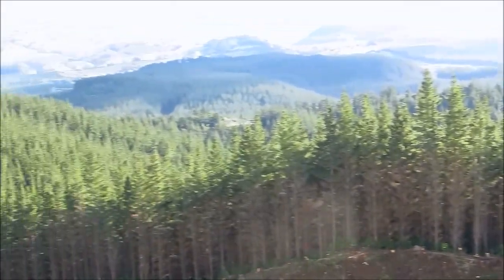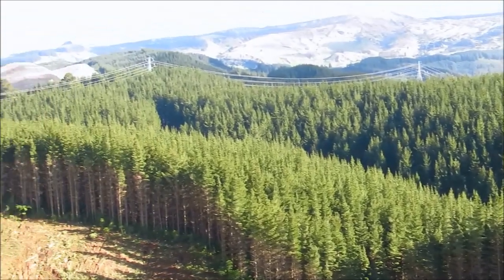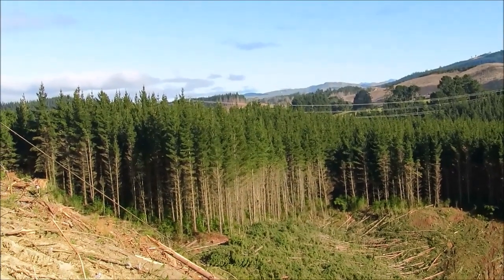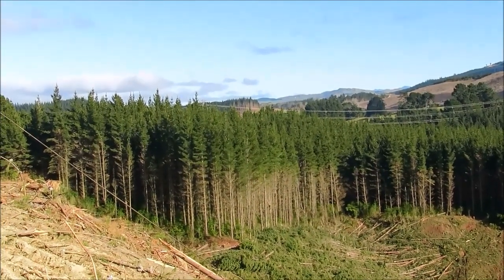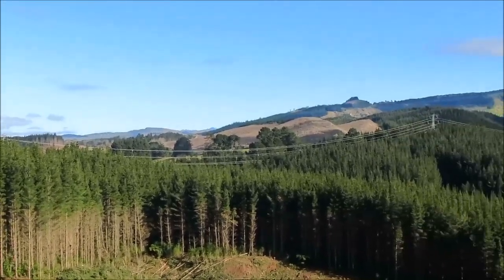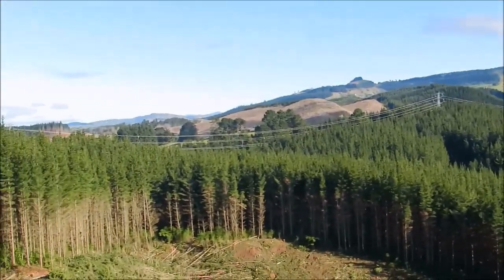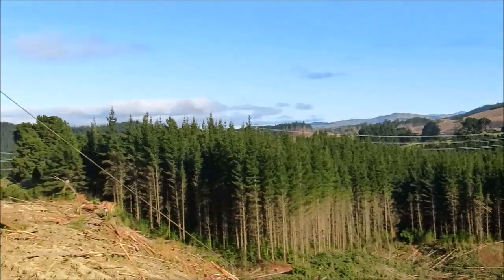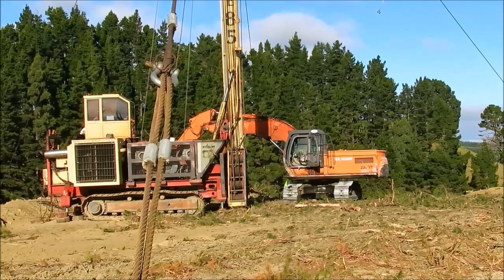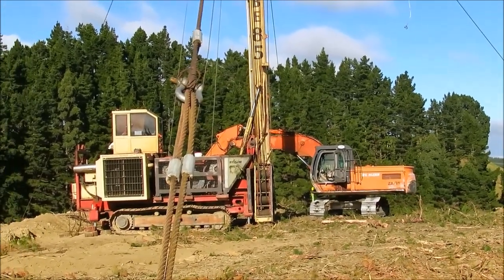So we've been in this location about 5 weeks now. Probably got another 2 or 3 weeks pulling over there. Not a bad place to spend winter. There's our 2-stage loader, which has to go up and down a reasonably steep track. It's not too bad.